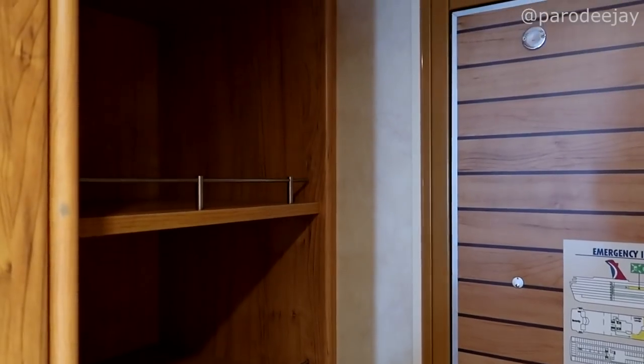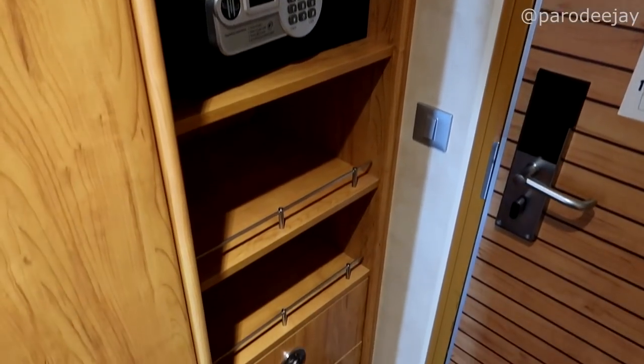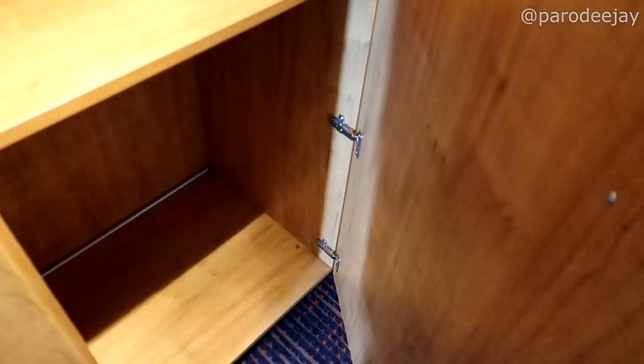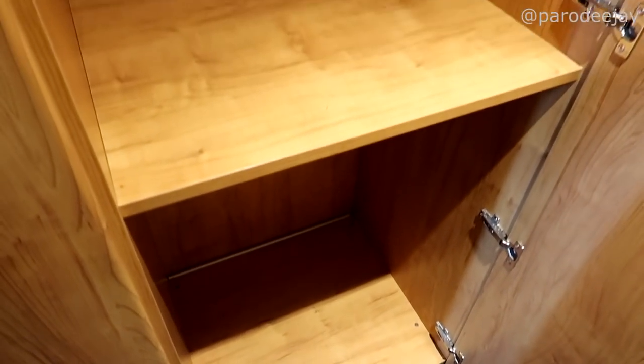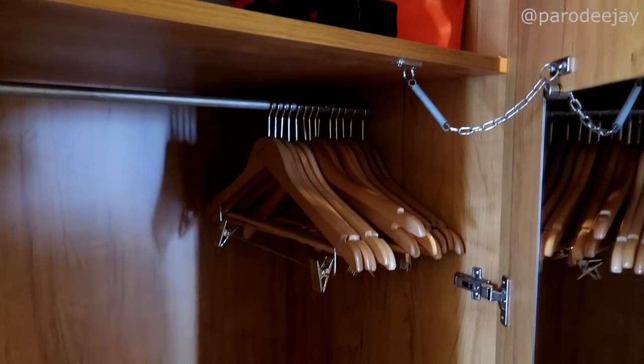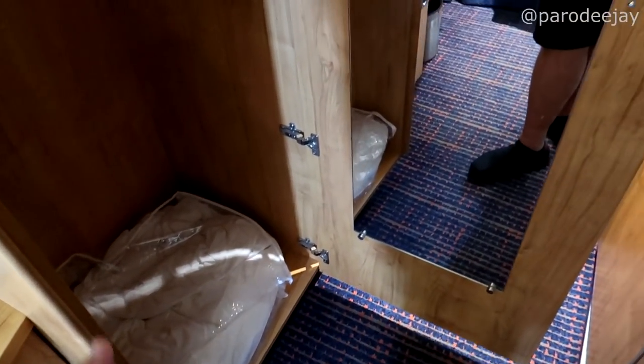Right here, we've got our shelves and our safe. A couple of little drawers. If I can back up in a bumbling fashion from there, we can look at the actual closet. Life jackets overhead. Closet number two. I just bumped into the thermostat with my shoulder, so I'm gonna fix that in a hot minute.